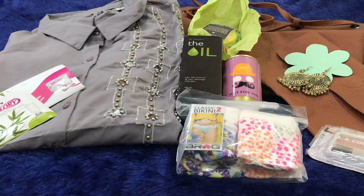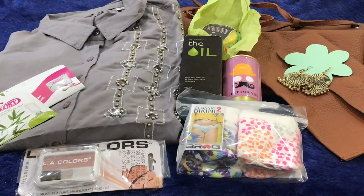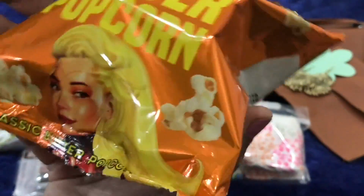I think you have just set yourself apart from all the other boxes. This box is so convincing, so nice. I'm so happy to get all these products. You have been really thoughtful in adding the products which are really important, and it doesn't end with it.